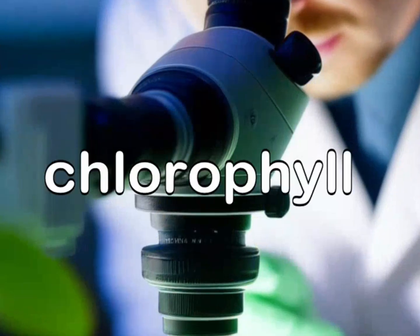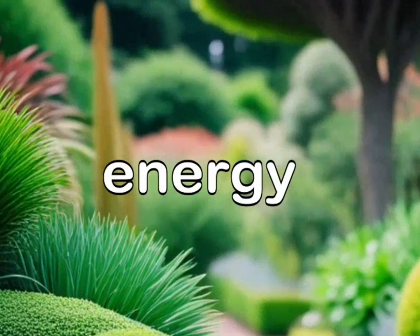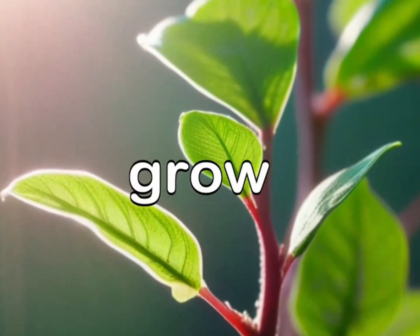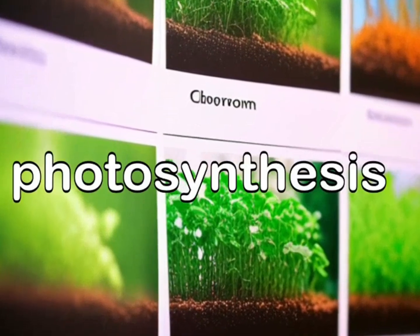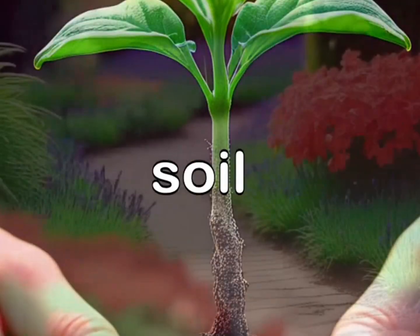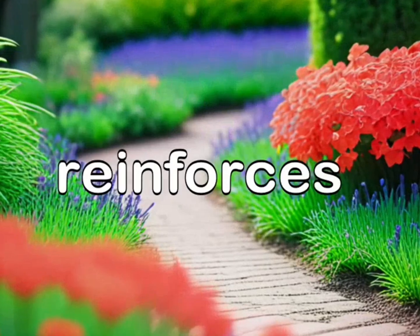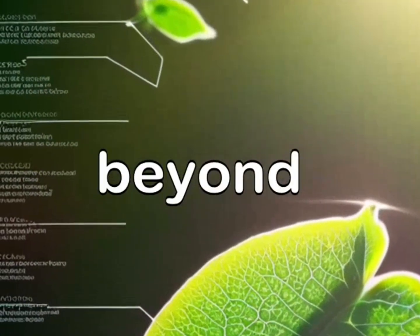Inside the plant cells, chlorophyll is found in tiny structures called chloroplasts, which are vital for transforming sunlight into chemical energy. This process allows plants to grow and thrive using the energy captured by chlorophyll to produce their food through photosynthesis. In addition to sunlight, plants rely on water and nutrients from the soil, which further supports their growth and reinforces their green coloration. The significance of chlorophyll extends beyond appearance.